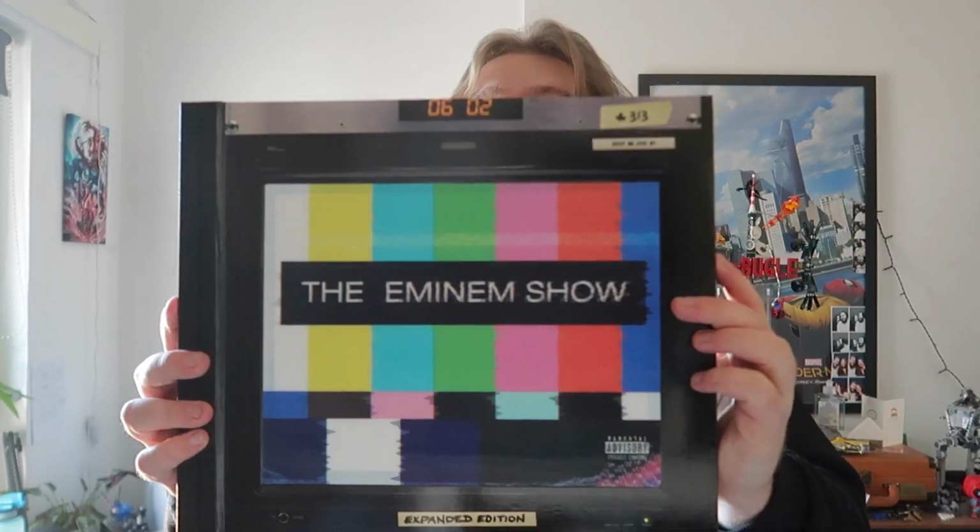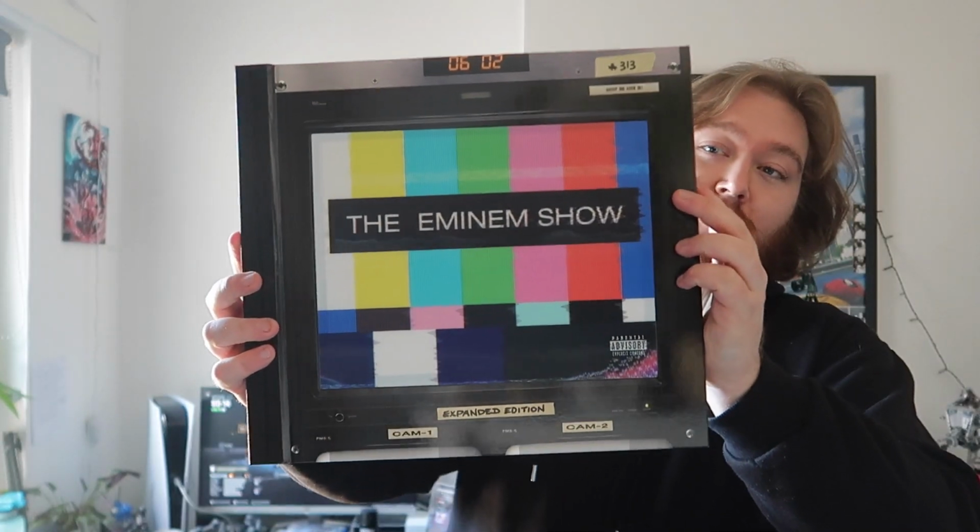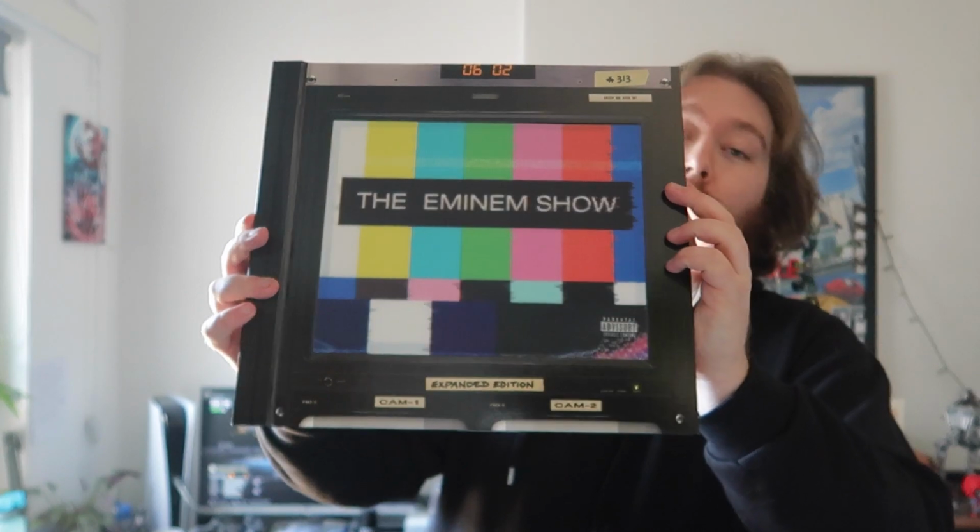I get it makes it better for DJ mixes or whatever, but when it comes to being a fan of someone, I just want to hear new music from them, or at least in this instance of an expanded edition, I want to hear unreleased tracks from that time period. That's pretty much my thoughts on it, but this is the brand new Eminem Show limited edition expanded and enhanced version of the Eminem Show.